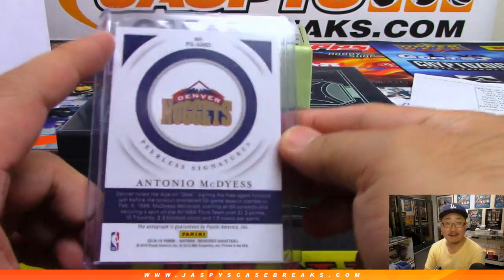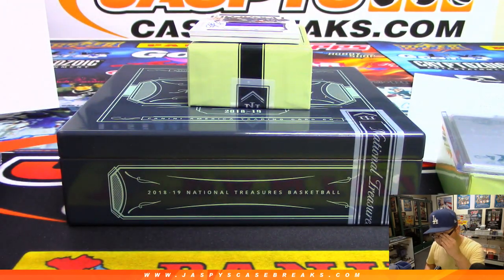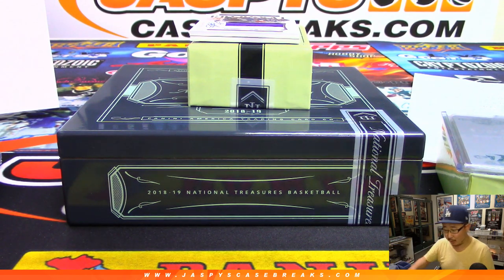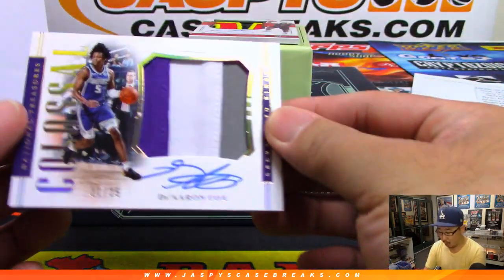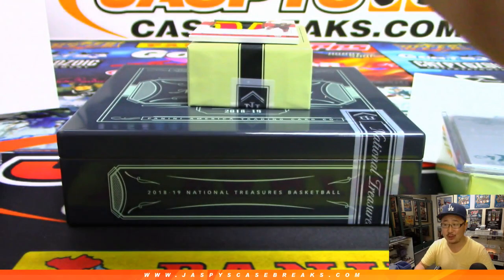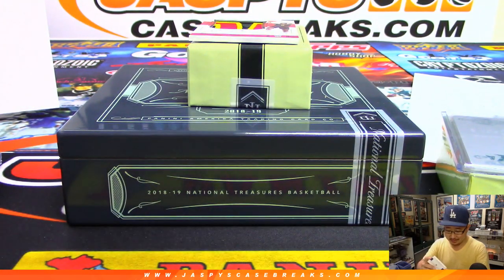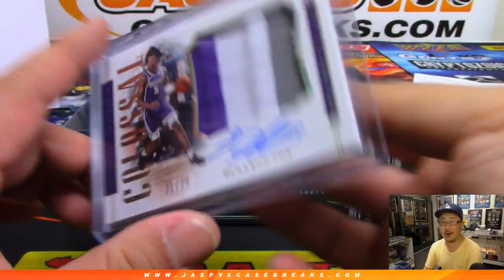Wow. A fox in the box. De'Aaron Fox, out of 25, colossal relic and autograph, going to the Kings, Clippers, Spurs, Jazz, Blazers random number block. Out of 25, it's 21. Is that another one for Joseph Matthews? It is. Wow. There you go, Joseph.